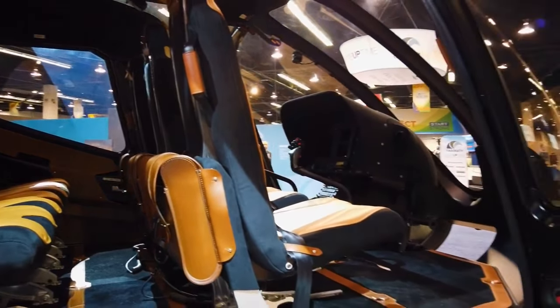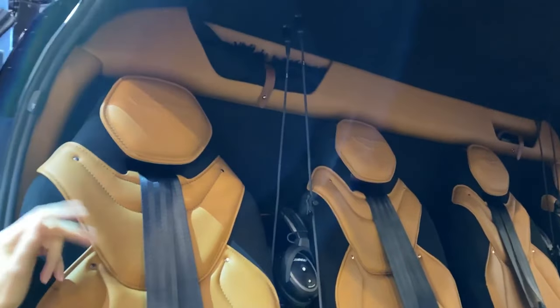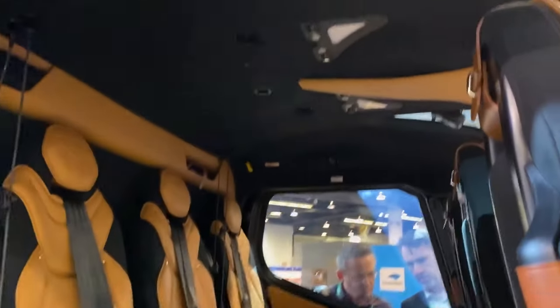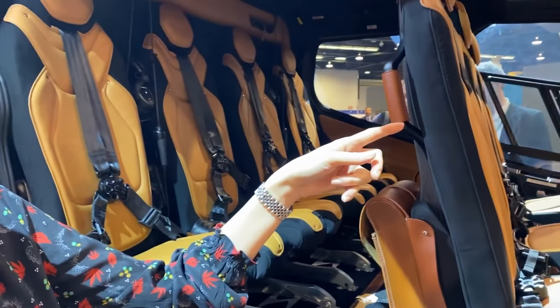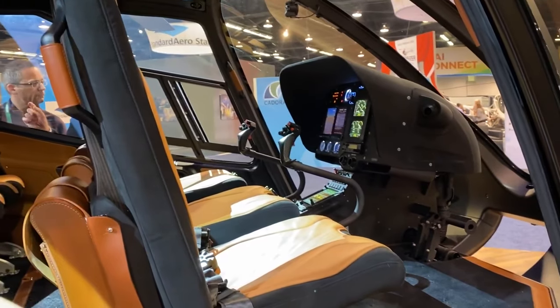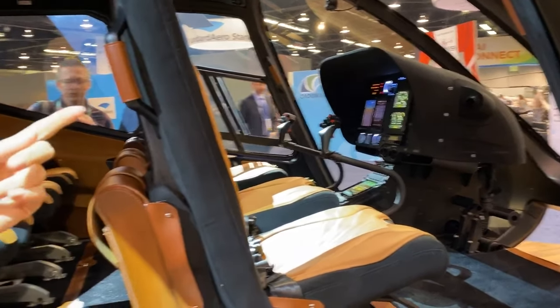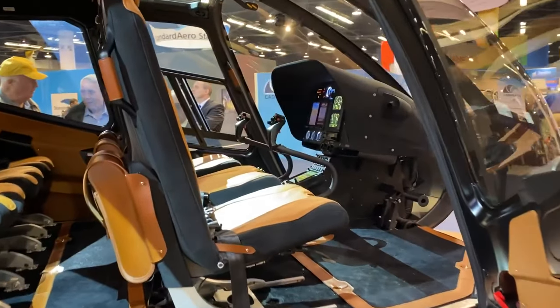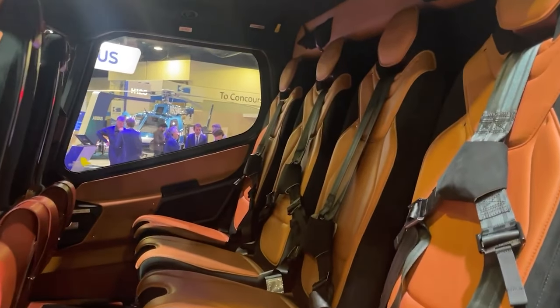The ACH-130 features a climate control system designed to maintain a comfortable cabin temperature, regardless of the external environment. Not only does it offer air conditioning, but also heating, with strategically placed vents to ensure even distribution. The control panel is user-friendly, making it easy for passengers to make adjustments as needed.